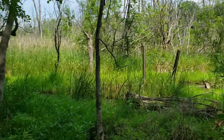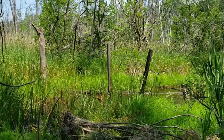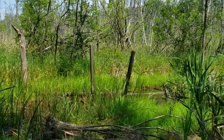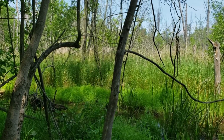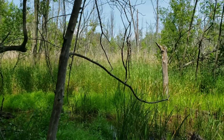At some point, previous owners tried to put a crossing in here, and I don't think they ever finished it, something tells me. So we got some rotted out posts stuck in there. But this is just a beautiful piece of land. Lots of wildlife come through here.